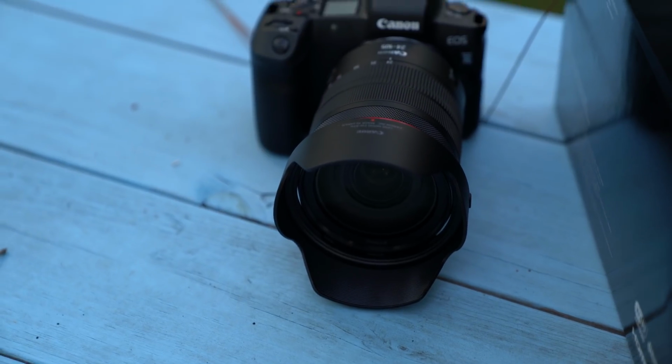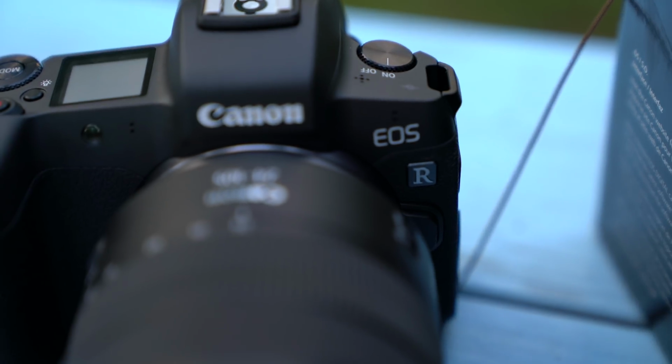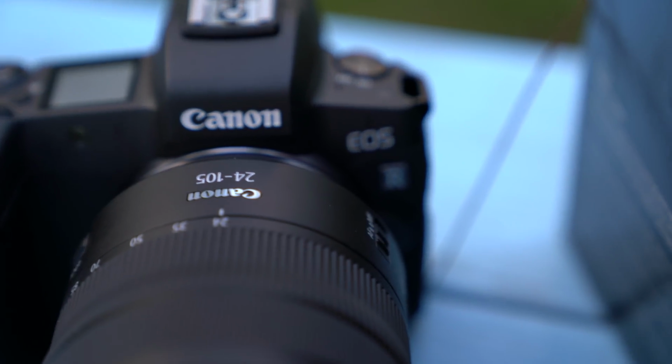And yeah, I'm really returning the EOS R. So say goodbye to the Canon EOS R. It's disappearing for good.